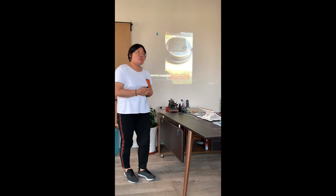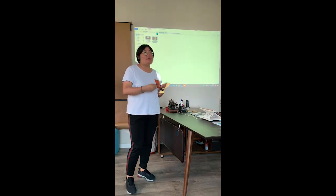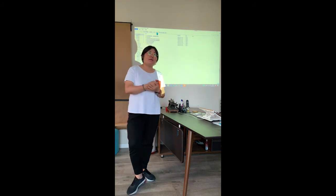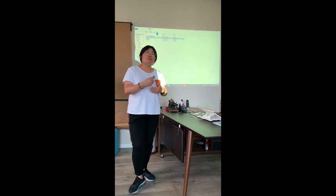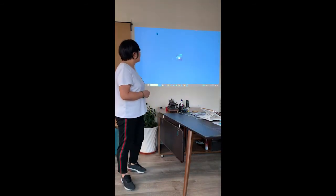Okay, next one. This is the rotation speed of the spindle. Next one, maybe I show you for doing the 4 axis, or sometimes you see VMC is a 3 axis. Okay, you can do 4 axis, 5 axis. How will it be like? I show you it's 4 axis.